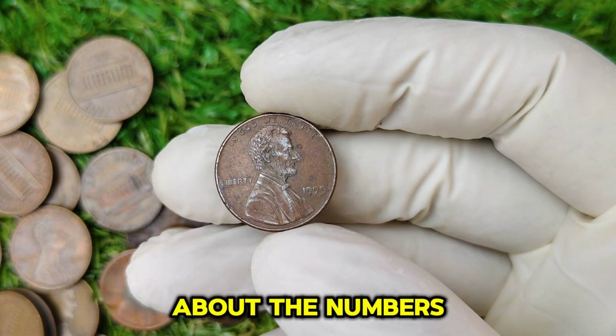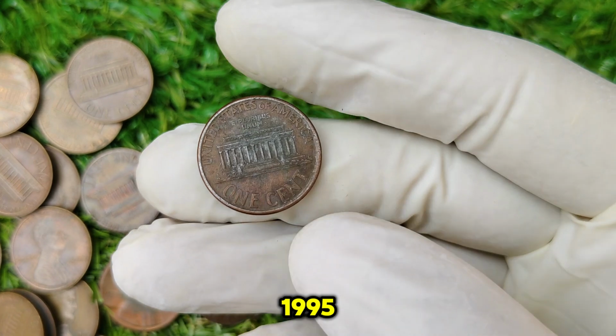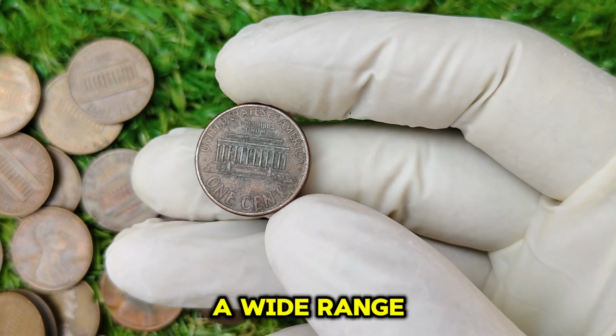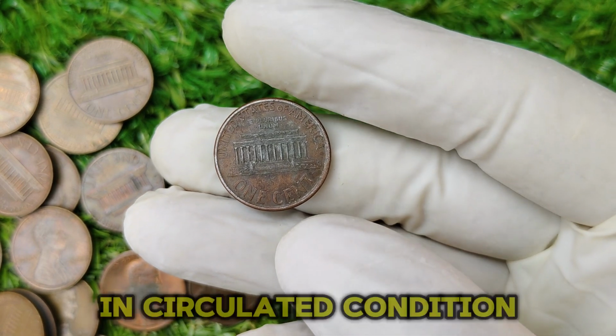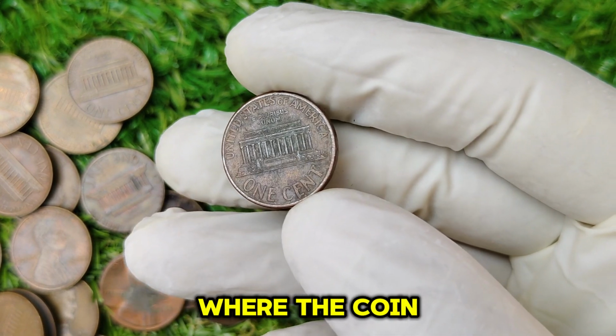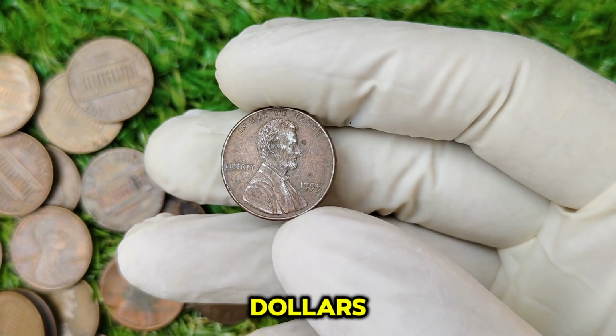Now, let's talk about the numbers that everyone loves: market value. The 1995 no-mint mark Lincoln penny has a wide range of values, depending on its condition. Here's a breakdown in circulated condition, where the coin shows signs of wear. It may only be worth a few cents or up to a couple of dollars.